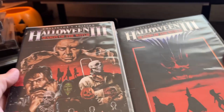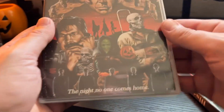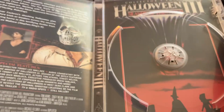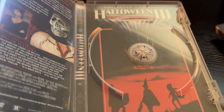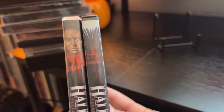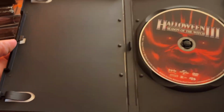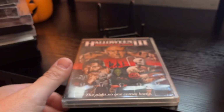Overloaded with special features. I was really happy to get all of this back in the day. And again, it has reversible artwork, and so even though I don't house the disc in both of them, which would be literally impossible to do, I wanted to have both on display because they look cool next to each other. So I photocopied the back side of this, so I could not only have Cochran, fuck you, showing in my display, as well as the Halloween 3 original artwork.